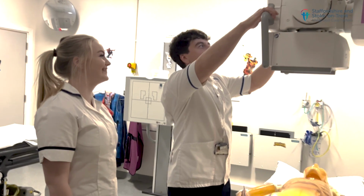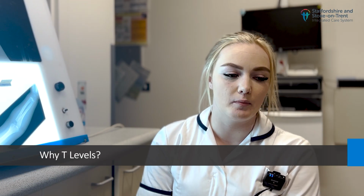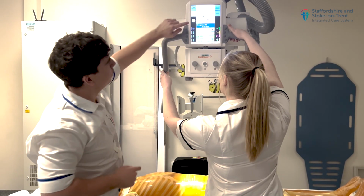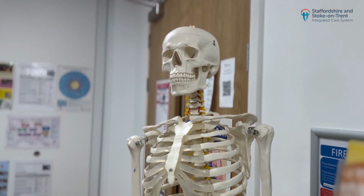My name is Maisie and my current role is a T-level health student. Currently I'm doing placement in the Radiography department. I first started studying A-levels in biology, chemistry and maths. Throughout the year I found it wasn't for me, I wanted something a bit more practical. So I started doing more research and I found T-level health at Stoke-on-Trent Sixth Form College.